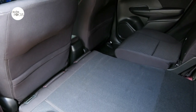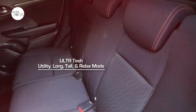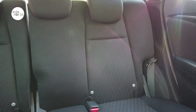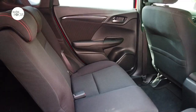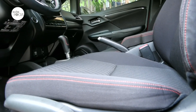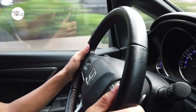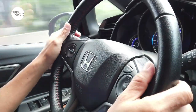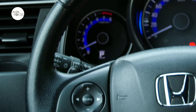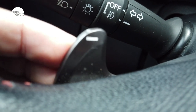The rear seat features what Honda calls ULTR tech for utility, long, tall, and relax mode, and also comes with adjustable headrests. The rear seats can be folded and configured to accommodate odd-sized cargo of various lengths and width. The driver can adjust the seat and the three-spoke leather-wrapped and orange-stitched steering wheel, which tilts and telescopes for his preferred driving position. For comfort and convenience are controls for audio, Bluetooth hands-free phone on the steering wheel, as well as paddle shifters.